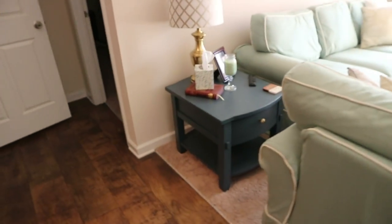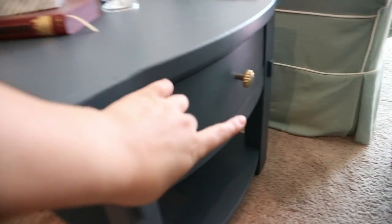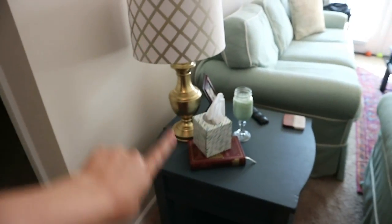And then this is obviously the other end table, the other side table. And I did the exact same thing. I just spray painted this knob, and it looks really good. And then I put a fresh coat of spray paint on this lamp, and I think it looks really nice with the blue. So I'm very happy with it.